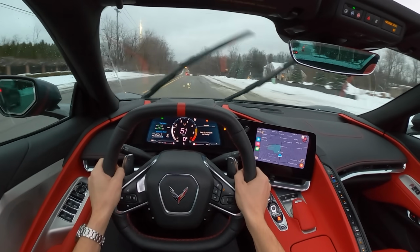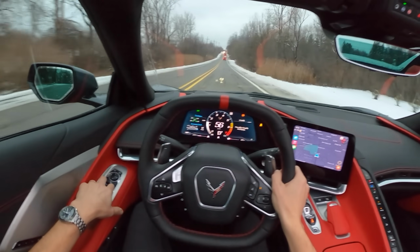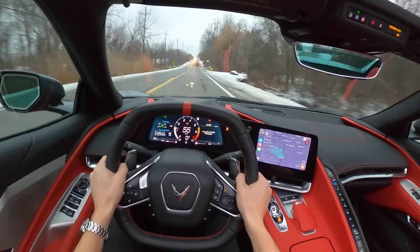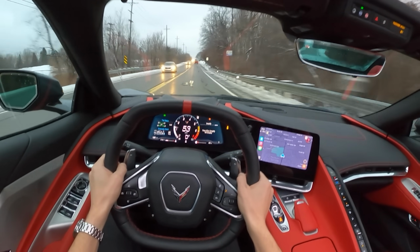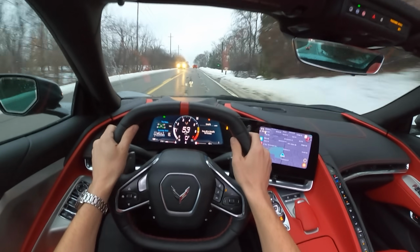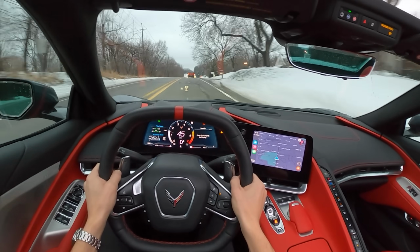Perfectly comfortable here, 50 miles an hour, 55 miles an hour. I wouldn't want to cruise on the highway with the top down in 32 degree weather, but for little stints here and there, this is perfectly acceptable and very pleasant. And I'm sure everyone who sees me right now thinks I'm crazy, and I'm alright with that.